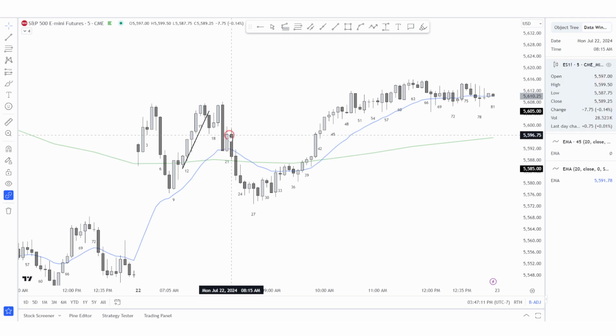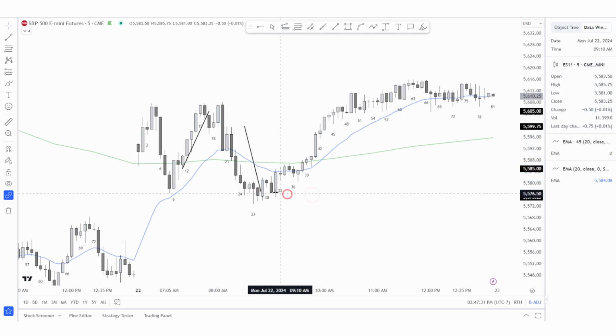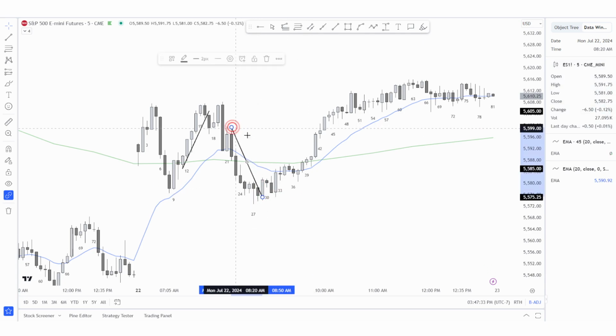20, 21 is a pullback. 22 is continuation from 20, and it gets a second leg. Bears get a second leg. No highs are being broken until... So what I mean by that is no trend lines from here to here's a trend line. Technically that breaks this trend line, but the high was not taken out until bar 31. Bar 29 broke the high.